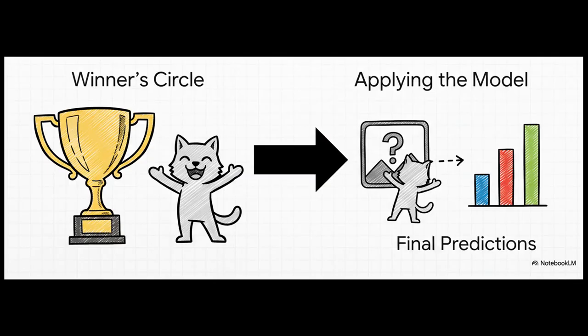But the story doesn't just end with finding a winner. The code is smart about this. It identifies CatBoost as the best performer, and then immediately puts it to work, using this fully trained and tested model to make the final predictions on a whole new set of images it's never seen before.